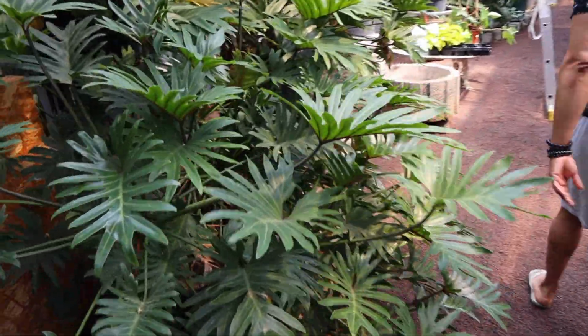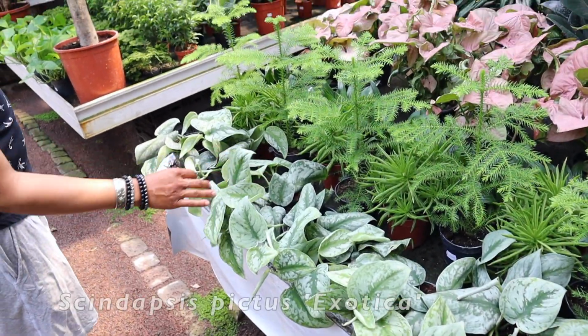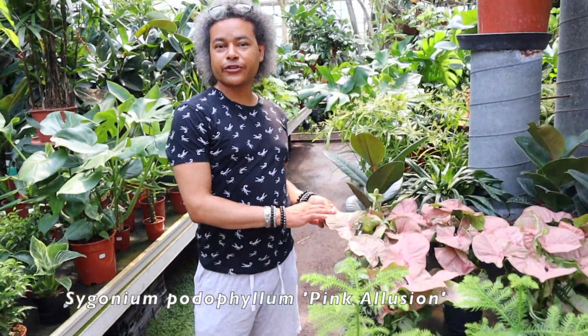Look at these wonderful plants all around here, and look at these Scindapsus pictus exotica, small ones. And then here the wonderful Syngonium podophyllum.